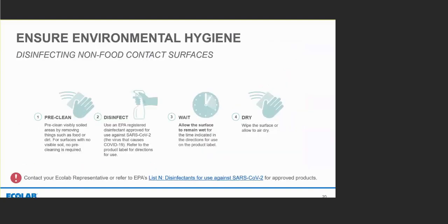So as we talked about, disinfection being the name of the game and really understanding how to use that tool, I thought I'd share a high level overview of how to use a disinfectant. It's really important to pay attention to the label directions when using a disinfectant. With sanitizers and disinfectants, the label is the law. And what that means is it needs to be used according to the label directions.